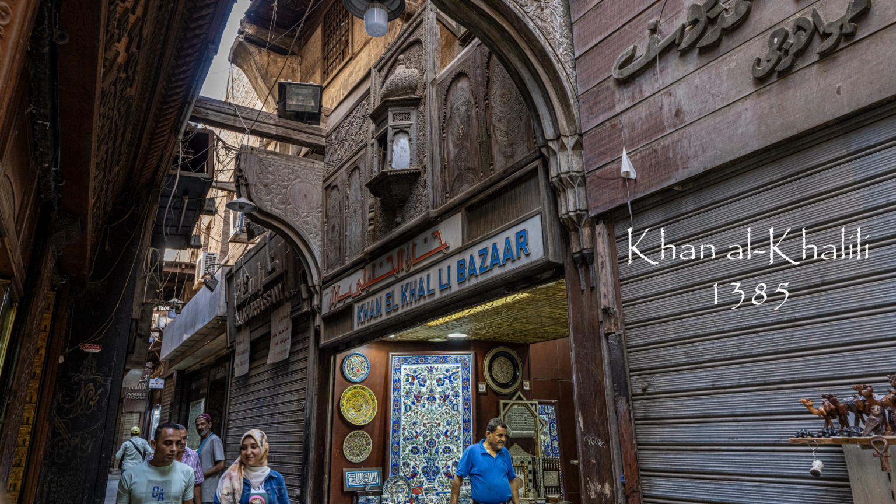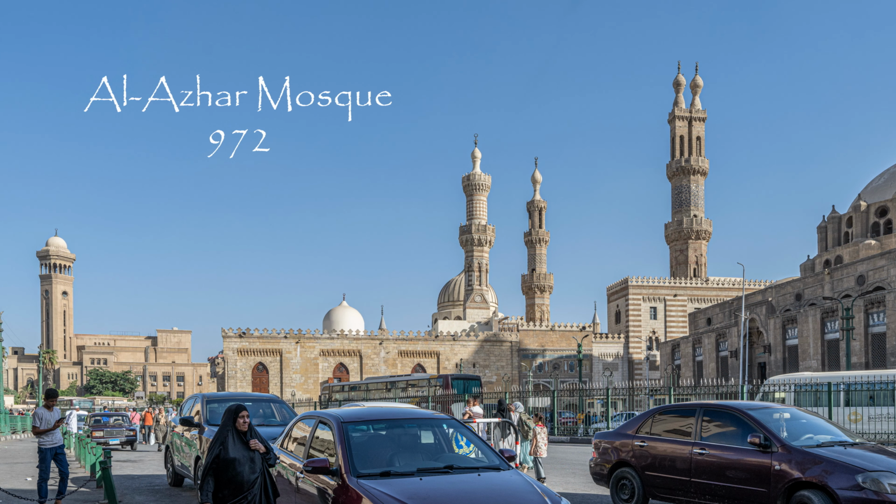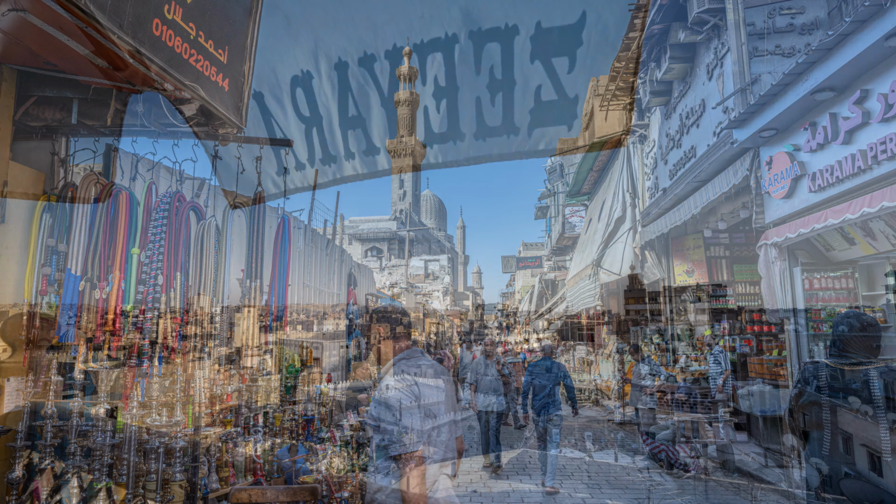Our next stop is Khan al-Khalili, the souk in the walled city. The word Khan refers to a 2-story building with shops at the street level and upper level living areas. This gate is Bab al-Badistan, the western gate of the old souk. The Al-Azhar Mosque was one of the original buildings laid down at the founding of Cairo. It has 5 minarets, each with a distinctive design, added during the Mamluk period. We head back into the maze that is Khan al-Khalili.